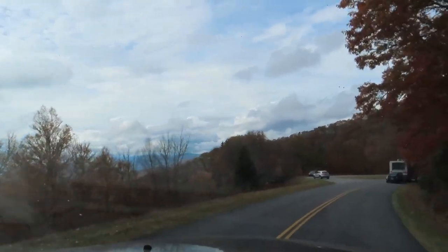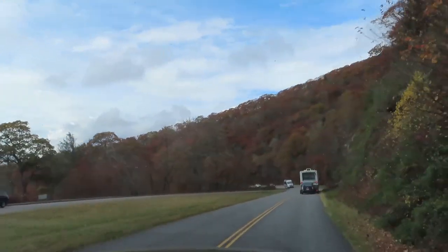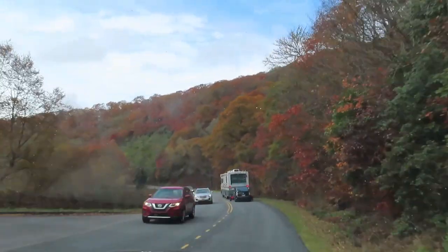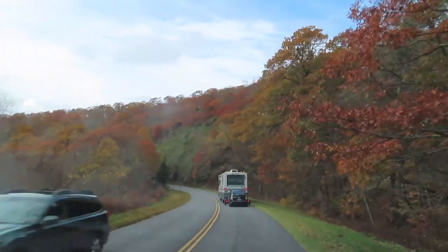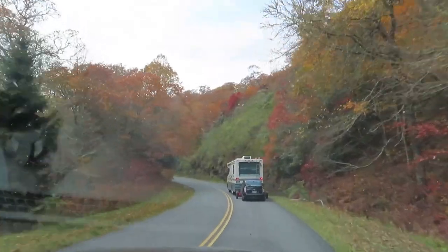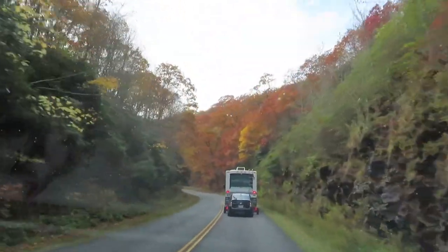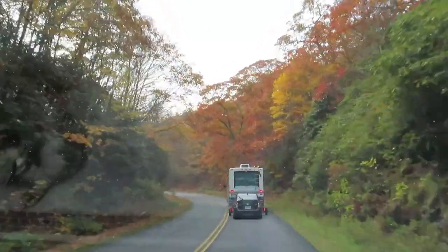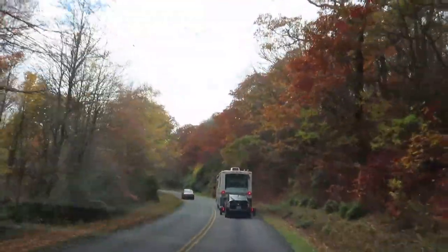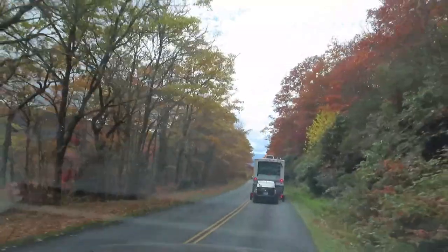So we just come out and we're taking the section of Blue Ridge Parkway that you get on right just past Waynesville, and then you can take the parkway up and around and then hop back off down by to go back through Maggie Valley. So it just kind of makes a big loop going that direction, so it works out good. And man, what a beautiful drive it is.